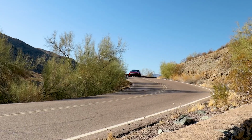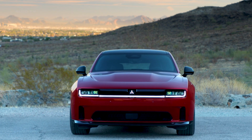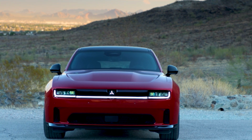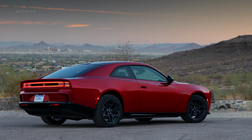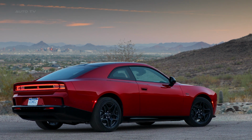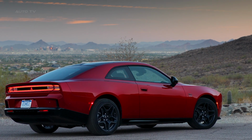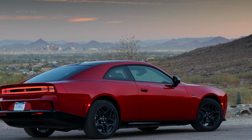The moment you see the new Charger in person, it hits different. Dodge hasn't just slapped the Charger name on some boring electric sedan. This thing looks mean. The front end rocks this wild R-wing design that's actually a callback to the '69 Daytona, but with a modern twist. At night, that illuminated grille and full-width light bar look absolutely sinister, like something straight out of Blade Runner, but with serious muscle car attitude.